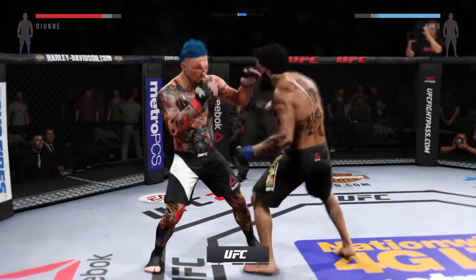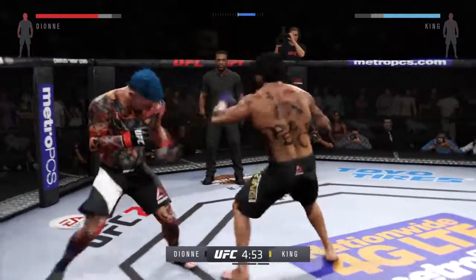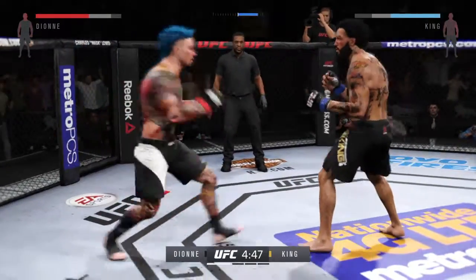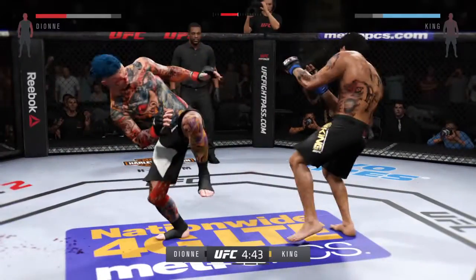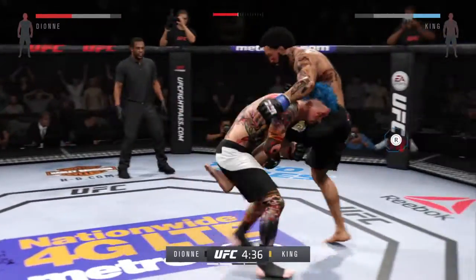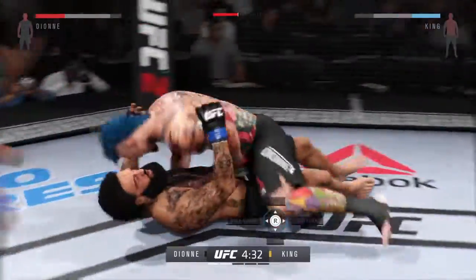Look for him to go on the attack early in this round to try to pick up where he left off in the last round. His opponent was dazed and in big trouble when that round ended. King counters with the jab. Oh, head kick! Big power jab! Combination! Oh, what a big suplex! Beautiful takedown!